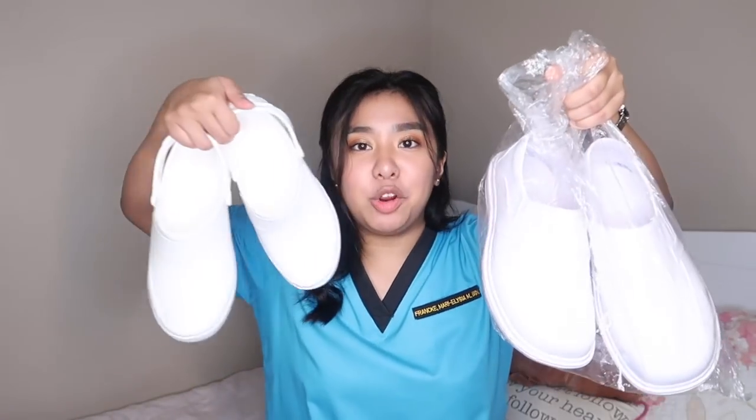Alright, my number 2 essential is white shoes. White shoes are a given for clinical rotations, but I'm here to help you choose the right ones. So I've got my Duralite and my Crocs. These are currently in a plastic because these have been everywhere. Hospitals, delivery rooms, lying-in clinics, everywhere.